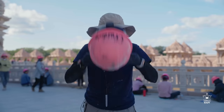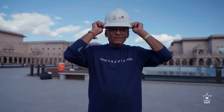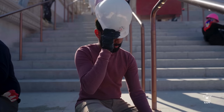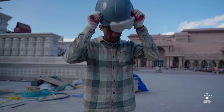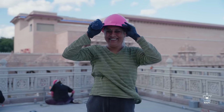We are Site Seva volunteers, and this is our story. There's so many Site Seva volunteers here, both male and female, different ages, from different backgrounds, and from all over the world, all working towards one goal.